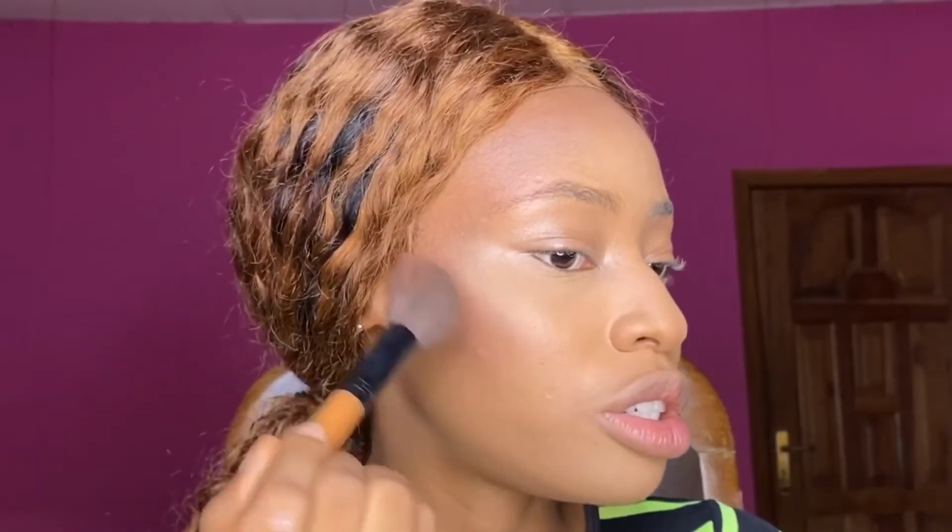This brush is the same brush I used to apply my liquid contour. So you don't want to use the same brush you used to do your liquid contour, because it might still be wet, and we don't want that. So if you happen to have two of this type of brush, then feel free to use it for your contour. It literally just hugs your cheekbones.